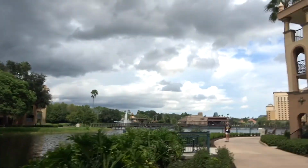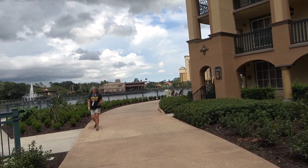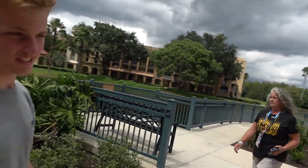I never actually was vlogging because it's one of the Dolphin. There you go, we're doing something new for our vlog. It's just down there. You can actually exit Everest over in Disney's Animal Kingdom this way around as well, so that's how close you are to the park. You're very close to it, but you're also in the middle, which is very nice.